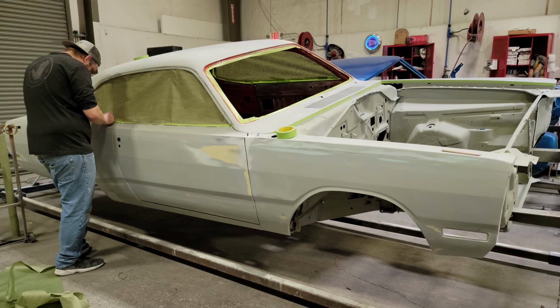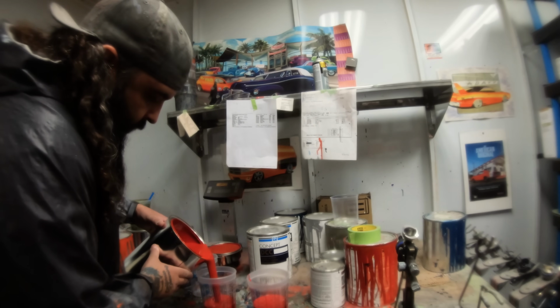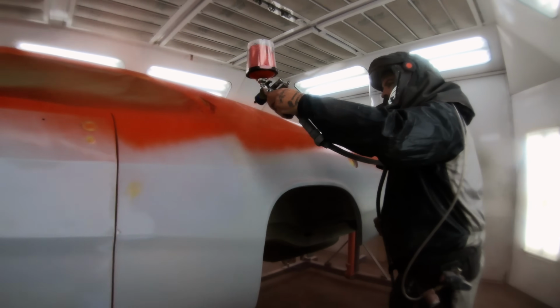Once it got through the metal shop, we kicked it to Mud. Mud had it for very little time because it's a pretty small car. And then they kicked it over to Will, who did a beautiful job of painting it.